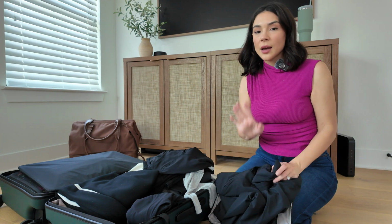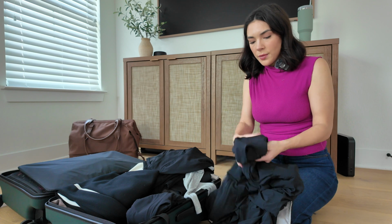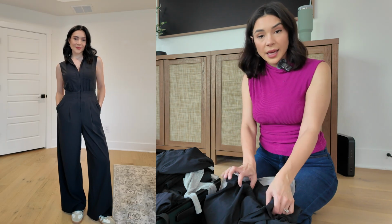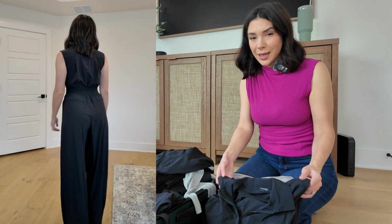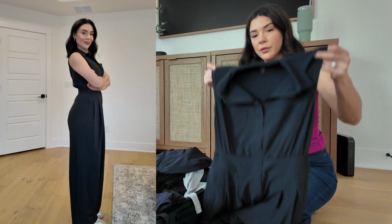My final jumpsuit, I love a jumpsuit because you don't have to think about top and bottoms. You can just throw it on and you're ready to go. This is a jumpsuit from Athleta. I believe it's the Brooklyn wide leg jumpsuit. This might actually be discontinued now. I got it for like $30. It's normally like 140. Super cute.